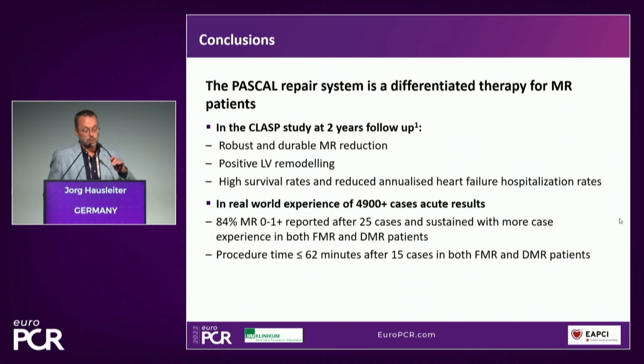So in conclusion, the Pascal repair system is a different system than the other competitor. It has some advantages. The CLASP study has shown, at 2-year follow-up, a very robust and durable MR reduction. We have a positive signs of remodeling, which I have not shown, and a high survival rate with a reduced annualized heart failure hospitalization rate. This is the CLASP 2 study. In the real-world experience, almost 5,000 patients treated, high MR1+ or low MR rate of 84%. And the more you do, the better you get with your experience, as it is always the case. And this can be done very quickly in very reasonable treatment times.